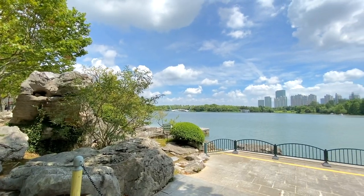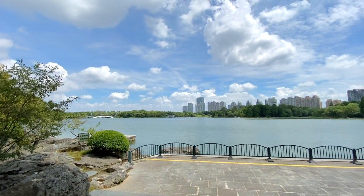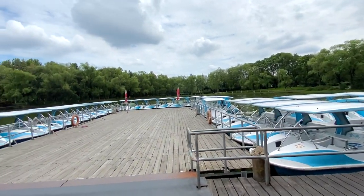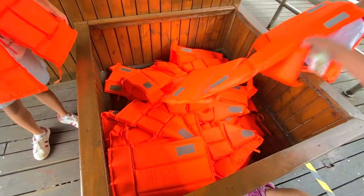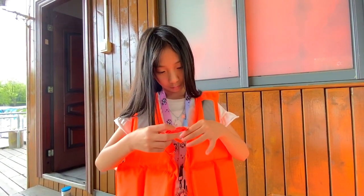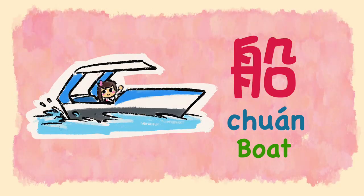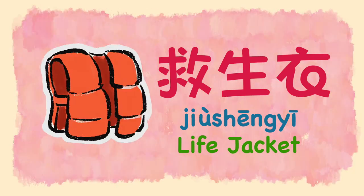After we finish our lunch, we go to the lake to ride a boat. Hú, lake. It's very nice because we can steer the boat ourselves. Don't forget to put on the life jacket. Chuán, boat. 救生衣, life jacket.